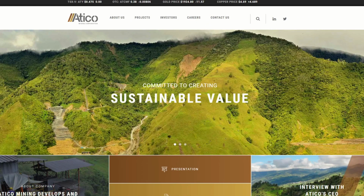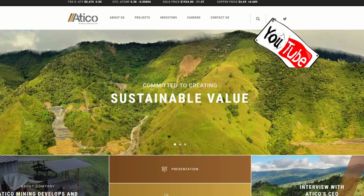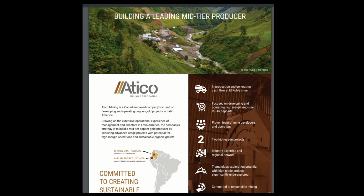But another mining company that I really like the look of is Attico Mining. This stock is traded on the Canadian CVE, ticker ATY, and on the OTC, ticker ATCMF. Attico is a Canadian-based company focused on developing and operating copper-gold projects in Latin America. Drawing on the extensive operational experience in Latin America, the company's strategy is to build a mid-tier copper and gold producer by acquiring advanced stage projects with potential for high margin operations and sustainable organic growth.